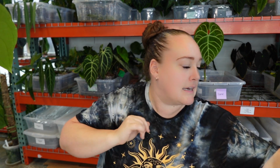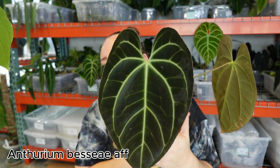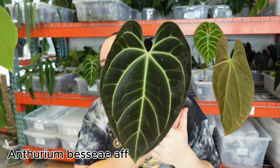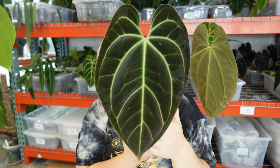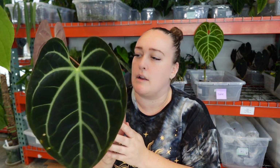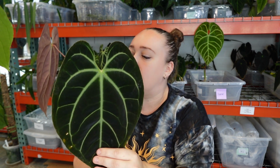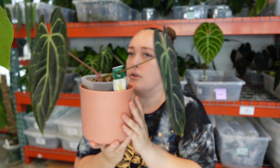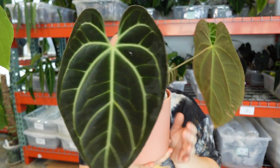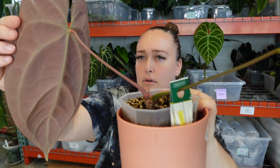Okay, next one is just a good old classic, but I am just loving this one right now. This is one of my Anthurium besier afts. I mean, does it get any better? Look at how beautiful that looks. She's gorgeous. So I think I got this one in early summer, and then it grew this leaf for me here. Hopefully you can see the red on the back too. Look at how pretty it is.